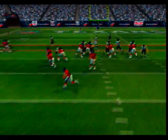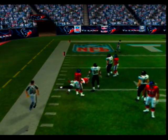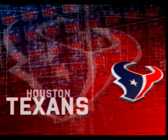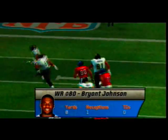The Jaguars line up in a 4-3. Breaks free. Number 35 comes up to make the play. This is a great block. Watch here. He just barrels into the defender, taking him right off the turf. Now that is a textbook block right there.